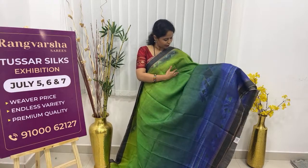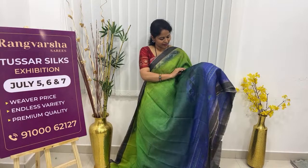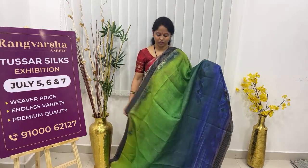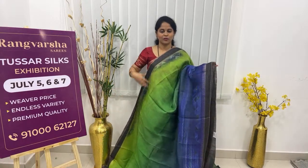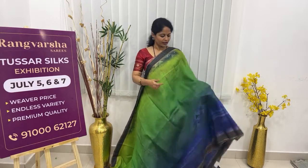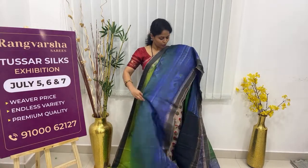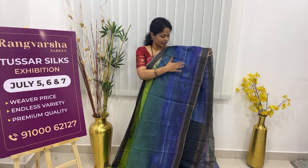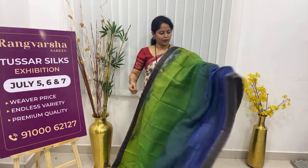So in the body, in this green patch you have green color geometrical printed body, and this side you have light blue color geometrical prints, and on the upper portion you have a contrast black color border. So both the sides we have this striped border, and the saree comes with a temple zari weave border as well. And coming to this lower portion, you have a contrast blue color geometrical printed border like this. You have all these checkered patterns coming on this border, and this is the pallu.